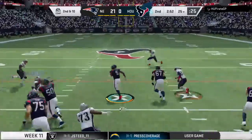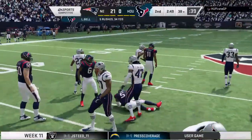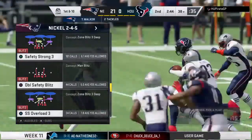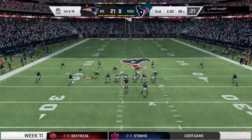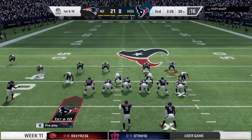Out of the shotgun, it's Bell. And he's taken down, but able to slip across the 35. A fresh set of downs on a gain of 13 there for the Texans. Exactly what they needed right there, because they needed to use the ground game to take some pressure off, because the quarterback's been struggling a little bit.